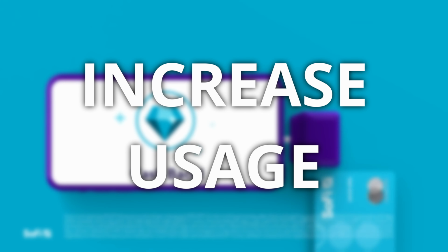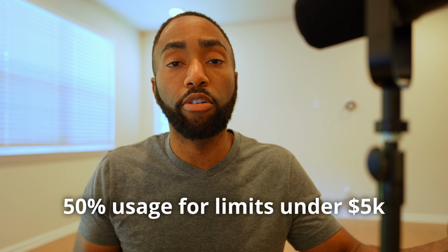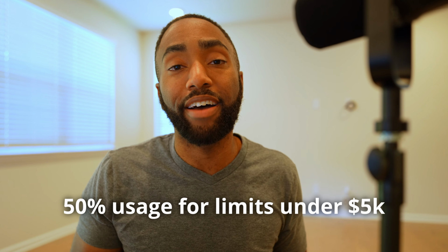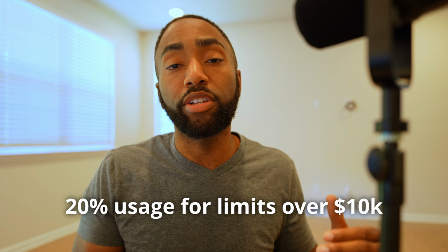The next strategy that you can deploy is increasing your usage. High usage is the second most important component of increasing your limits. A few targets I've seen work well for others are shooting for 50% usage on your credit card when you have a limit under $5,000, and at least 20% usage on that card when your limit is already over $10,000. So if your available limit is $30,000 already, then you only need to be shooting for spending over $6,000 in a single month.